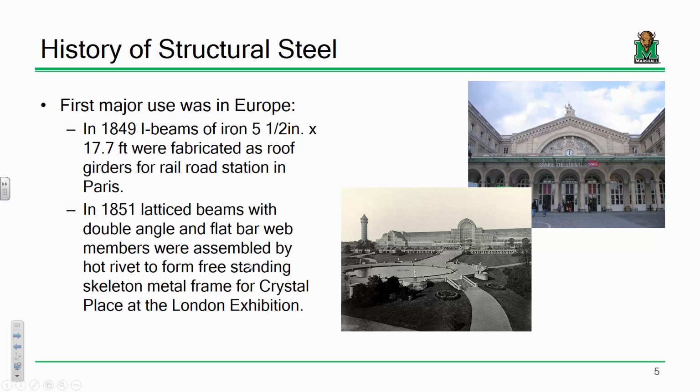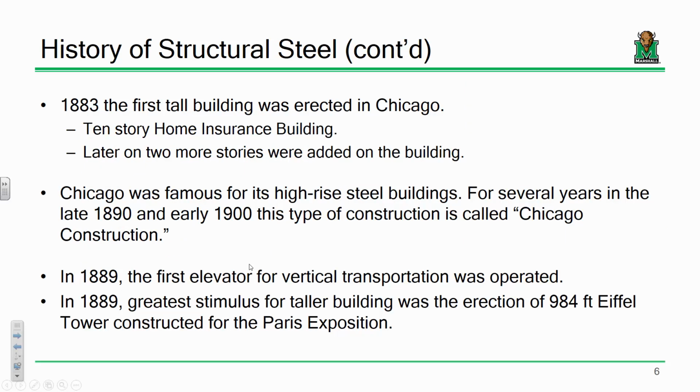So let's talk about steel, like when it was used. I'm not going to go back to the Iron Age, but really steel is a somewhat modern structural material when you consider the use of it throughout time. It really didn't start to get major use until the 1900s. Back in the 1800s, it started to see some sporadic uses here and there. In Europe, there was a rail station in Paris where some of the I-beams were fabricated using wrought iron, and in 1851 there was an exhibit at the London exhibition that used steel products for load-resisting elements.